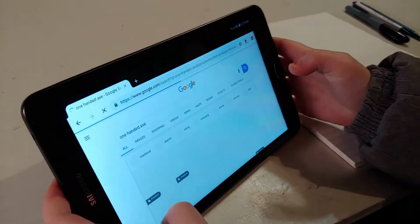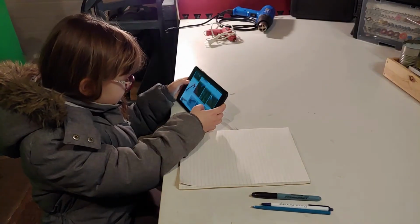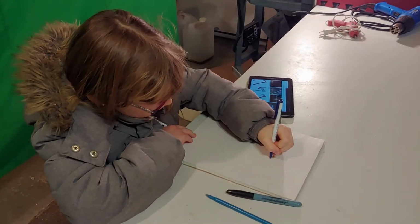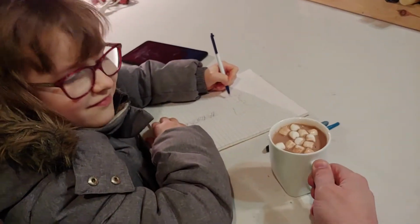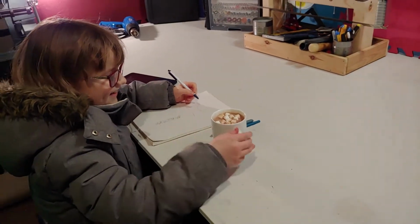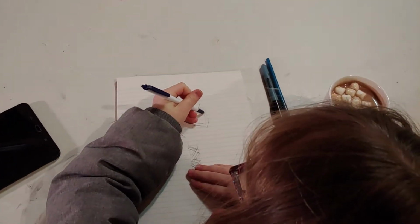When I searched one-handed battle axes, all I found were one-bladed axes. But I wanted to find a double-bladed axe. So I just sketched my own, a handle to match it, to go with it.